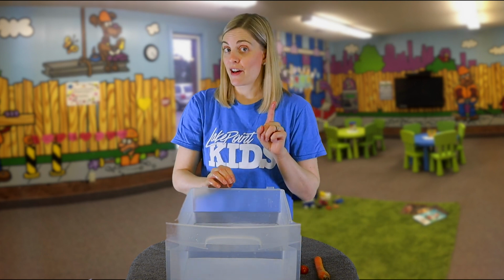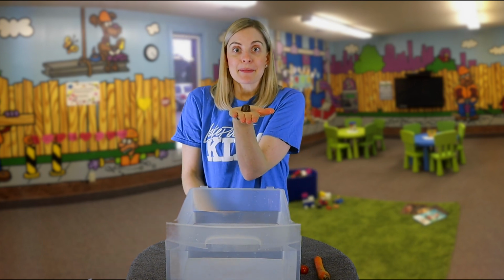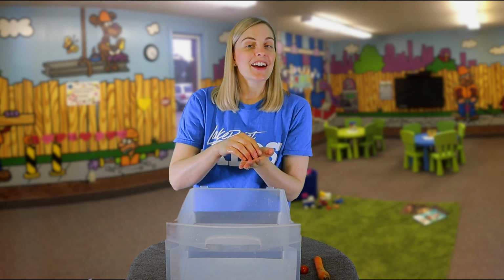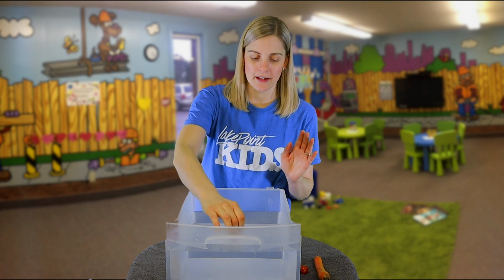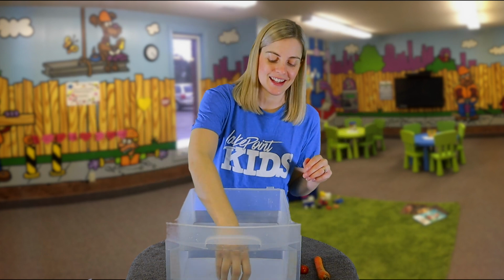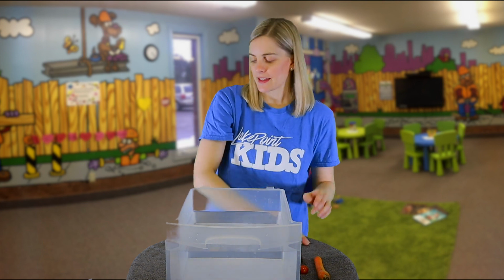Okay, now I've got a real tasty treat, a chocolate truffle. Yummy. All right, what do you think is gonna happen? Is this going to sink or float? Let's find out. I kinda hope it floats so I can eat it after, but we'll have to see, okay. Oh no, it sunk straight to the bottom. All right, chocolate truffles do not float, they sink. We need to find something that floats.